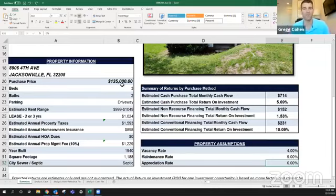Low purchase price. We get lots of questions, especially from newer investors: how can I invest if I don't have the $40,000 or maybe $50,000 that it takes to invest in a typical rental property here in Jacksonville? And this is a great opportunity for you.